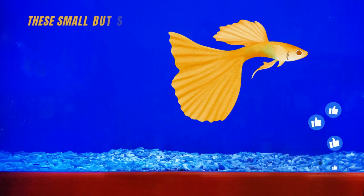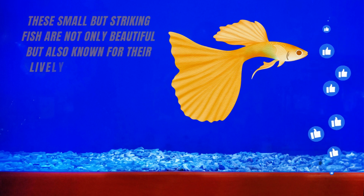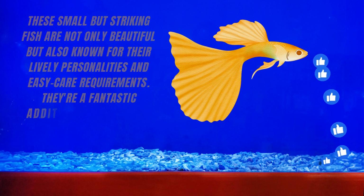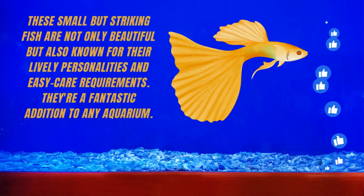These small but striking fish are not only beautiful but also known for their lively personalities and easy care requirements. They're a fantastic addition to any aquarium.